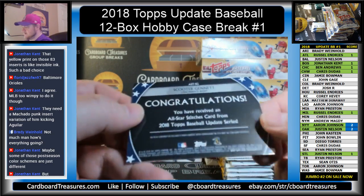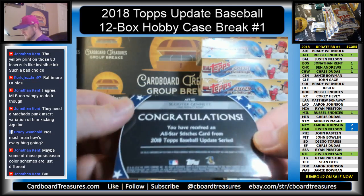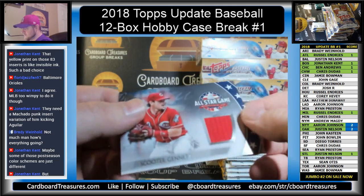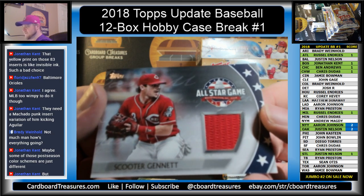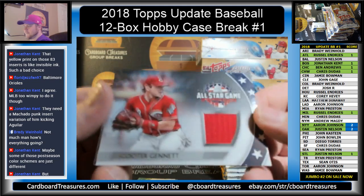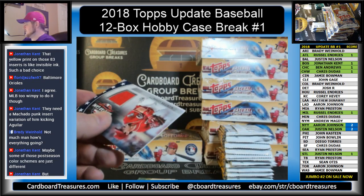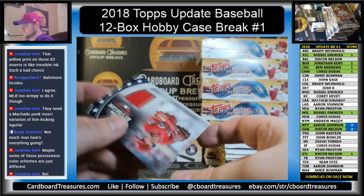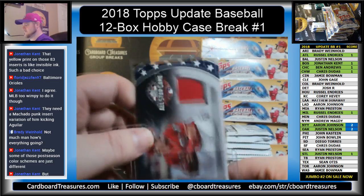That is Jamie. All-Star Stitches. It's got like the Declaration of Independence. Oh, it's because the All-Star Game is in D.C., I guess, right? Go, congrats, Jamie. Scooter Gennett.